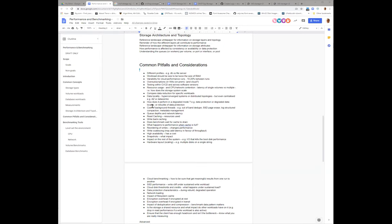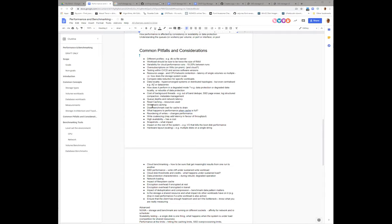And then, because benchmarking is one of those things where it is quite horrible and there are many common pitfalls and things to consider, we've written in quite a long list of things that you need to consider and that people often get wrong. I'm not going to read through all of these, but I'm happy to have lots of comments here. The idea is that for each of these, we'll have maybe a couple of sentences or a paragraph to describe the issue and why it impacts the performance of the system.